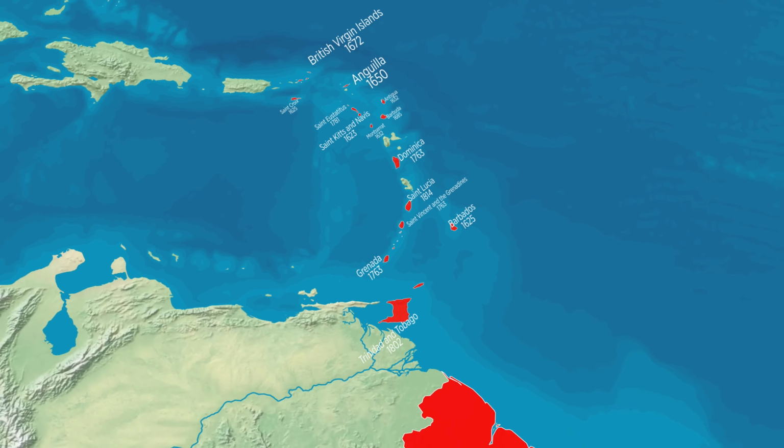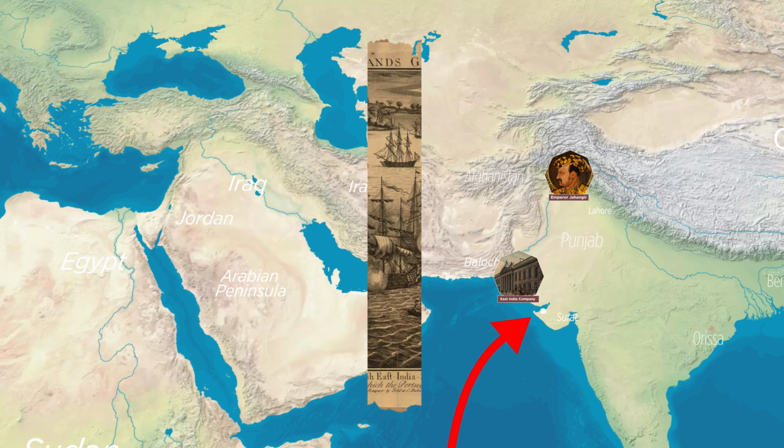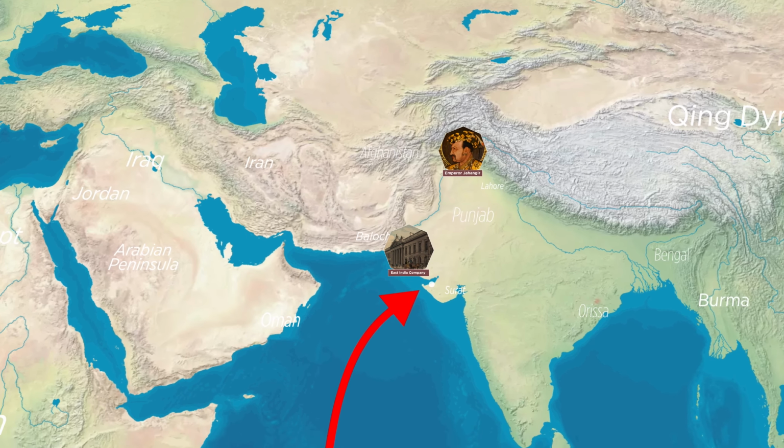In 1600, the English East India Company was given the royal charter by Queen Elizabeth to start a trade monopoly in Asia. Initially, the Mughal Emperor Jahangir did not allow the company to establish a trading post, but after the company's victory over the Portuguese at the Battle of Swali in 1612, the company was granted permission to establish a trading post in Surat in 1615.